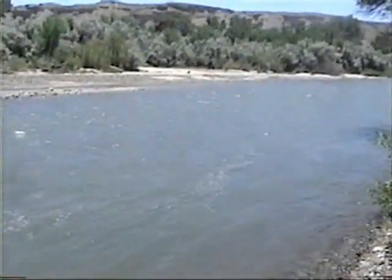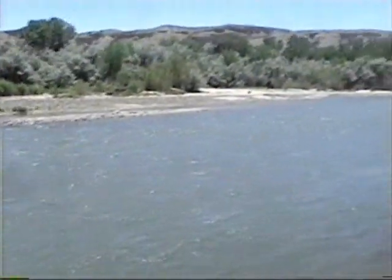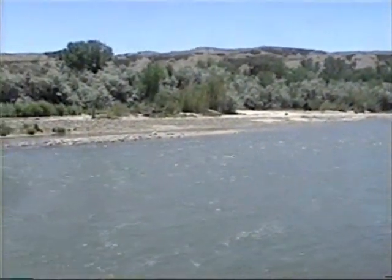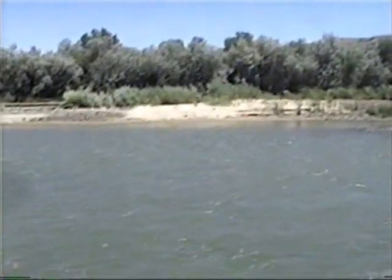We're on our way to the Salmon ruins. We've just entered Farmington. We've stopped at the San Juan River. I thought I would be able to jump in here and cool off, but this river's really fast. I'd get swept away, so we're gonna enjoy the view for now.